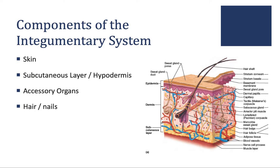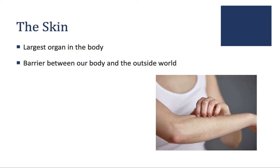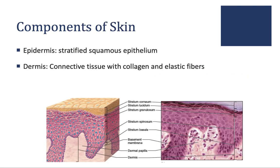So the subcutaneous layer, or the hypodermis, can sometimes be classified as a third layer of skin. Sometimes it's listed all on its own. Accessory organs can include the hair and nails. We can put them in that category, as well as the glands. The skin is the largest organ in the body, and as I mentioned a couple minutes ago, it is a barrier between our body and the outside world. It keeps things out that should be out and things in that should be in.